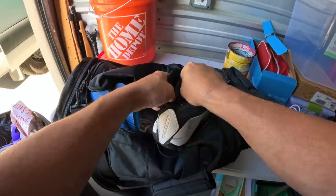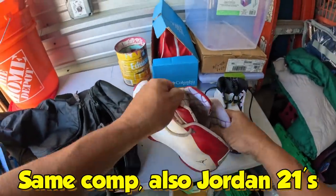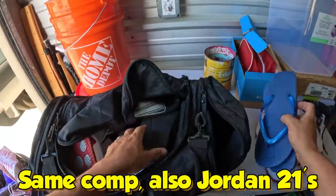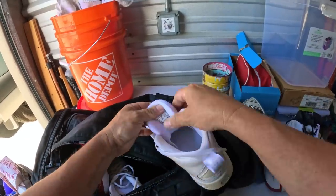These are small though. 314-304-101. There's six. This is six youth. And this one. Six youth. Okay. They're not worth as much. You know, the youth ones. Raiders. There's more Jordans right here. Jumpmans. Boy, they sure feel real.